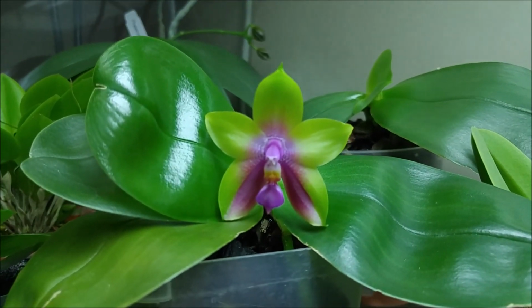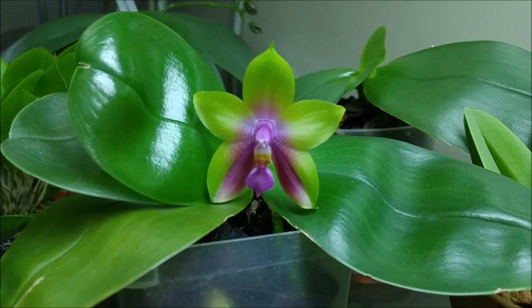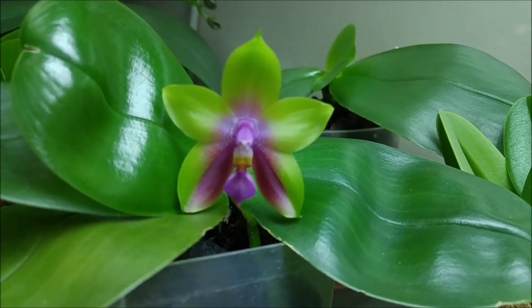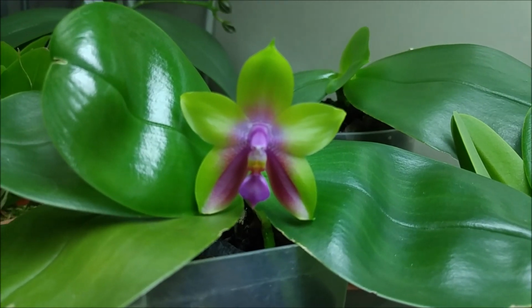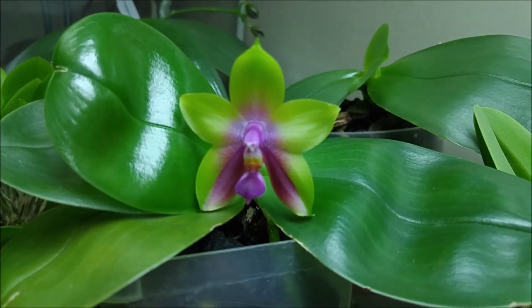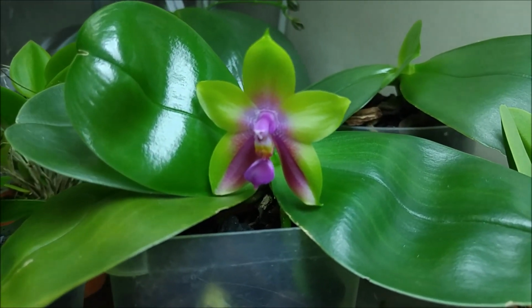So this is the story of my plant. I hope it was not too boring. I think I got this flask because I was hoping that the flower will be larger than Bellina and that it will be easier to grow as a hybrid.